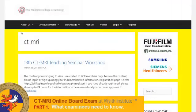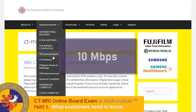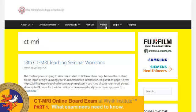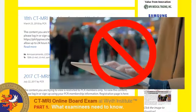Second, you must have a stable and reliable internet connection, at least 10 Mbps. It is your own prerogative whether you want to do the exam at home or go to a secure location where there is a reliable internet source. For safety and online security, public places with public internet connections are discouraged.